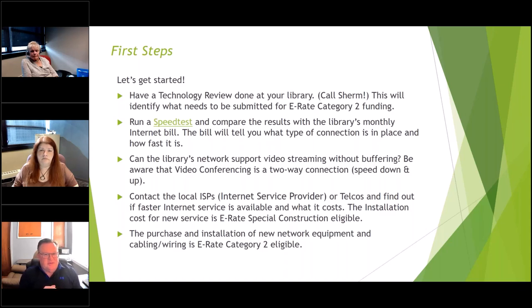So what's nice is to do the technical review, figure that out. So yeah, we need to do an upgrade of the router and the switch and all that. We can figure out what your cost is going to be before you go into the E-rate process. So what you may run into is there may be a conflict between your budgeting window for the library and the E-rate windows. If there is, you know, if you come up with some extra money, again, we're not talking about a lot of money here.